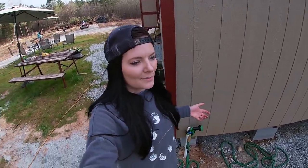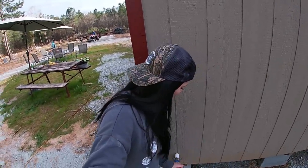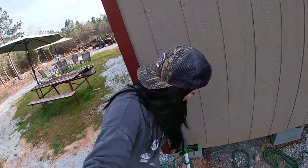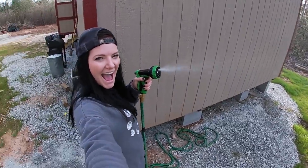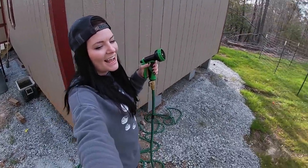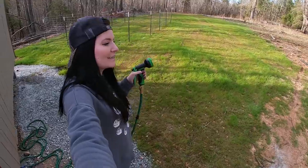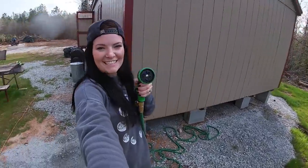So check this out. I know this is totally normal, right? Totally normal to have water at your house, but it's super exciting to know that out of the ground, 220 feet deep, so it's cold water. It's beautiful. This water. I can go water the orchard. I can water the grass if I want to. I can water the blueberries, strawberries. It's just so exciting.